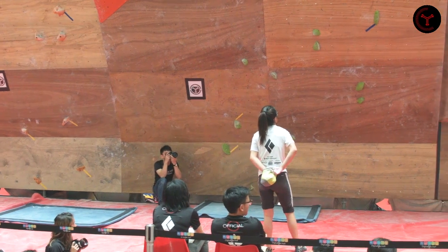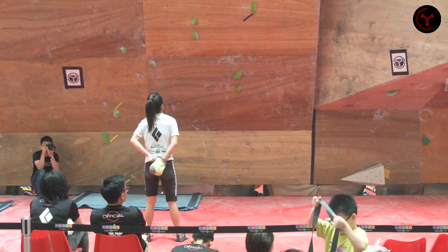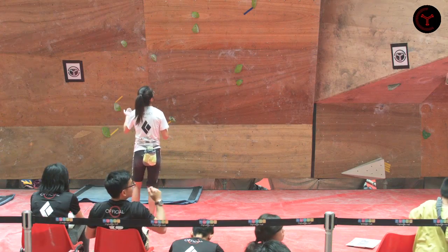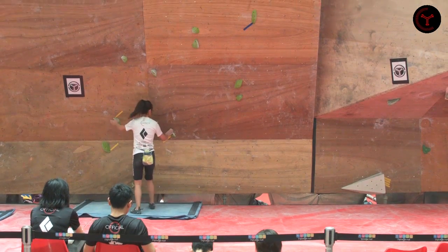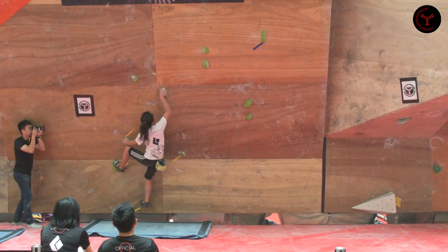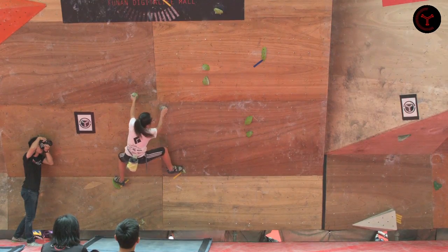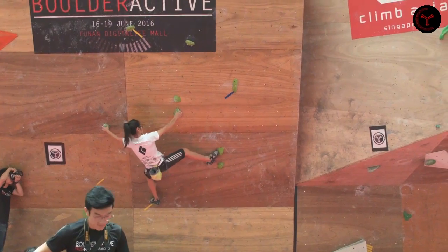So right now, all eyes on Leong Hui Yi, the NUS climber. And we see Gabriel right there squatting down, taking photos. Yes, our photographers will get all angles. Gabriel is our former NUS Climbing Club president. I think he's going to hand it over soon.